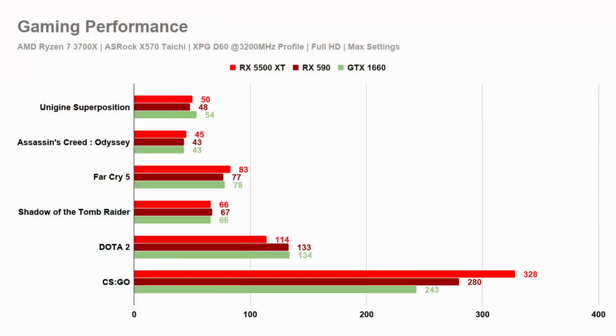So with that done, let's head on to the benchmarks. This is a single chart with everything in it, and you see that it pretty much trades blows with the GTX 1660 and even the RX 590. I can't even explain why it's slower than the rest in Dota 2, but it flat out outruns the rest in CSGO. But the chart is what it is. However, do note that the RX 590 runs hotter due to the higher power draw.